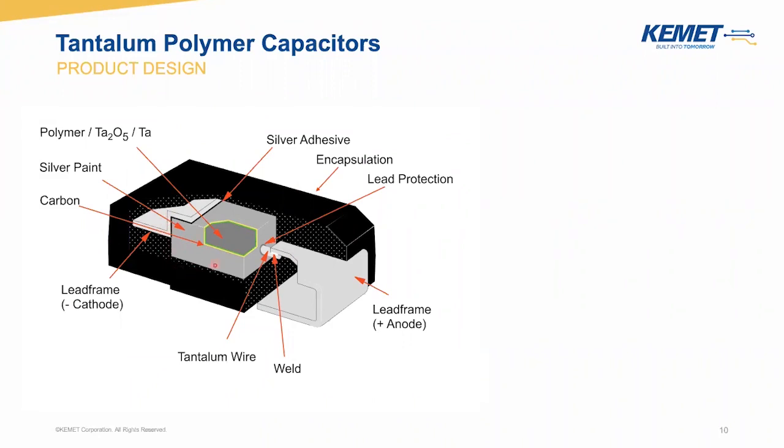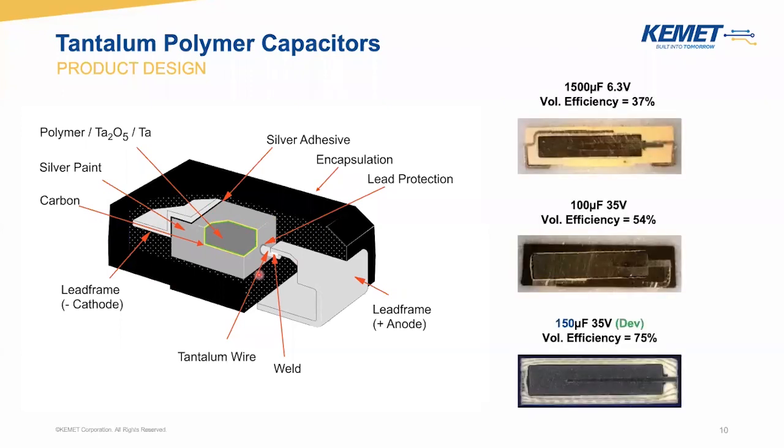So you can see from this diagram that the active element only takes up part of the total package. There's a big part of the package that's either taken up by the lead frame or taken up by the molding epoxy and not available for the active capacitor. And in fact, the efficiency today, so that's the active area or active volume divided by the total volume, is only about 37%. So there's a lot of opportunities for improvement there.